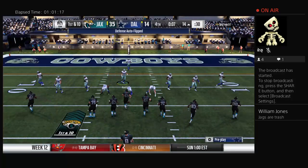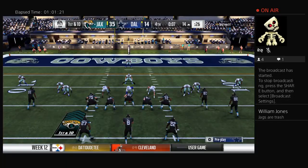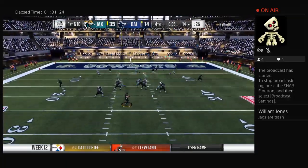Get two hands on the ball. Grip it tight. I know it looks cool to have it in one hand, but put it away, tuck it away, because you've got to take care of the ball.